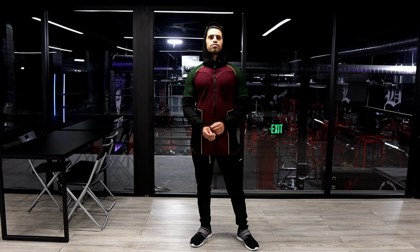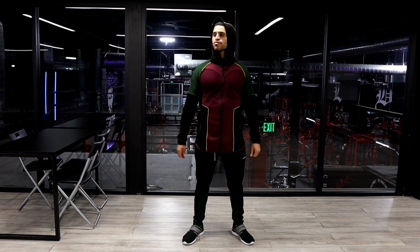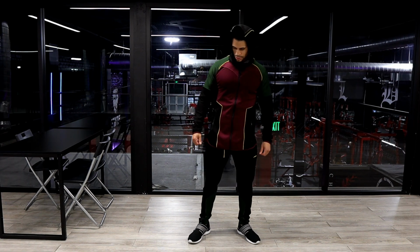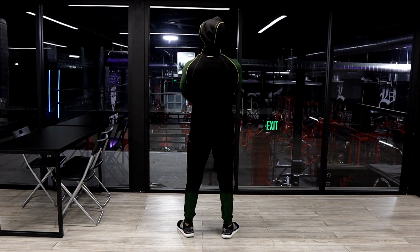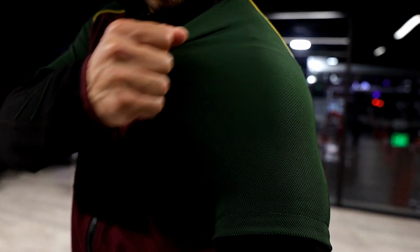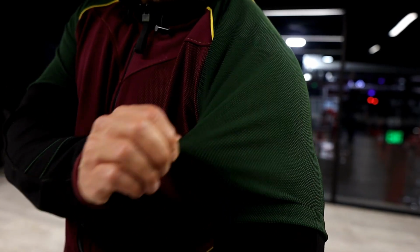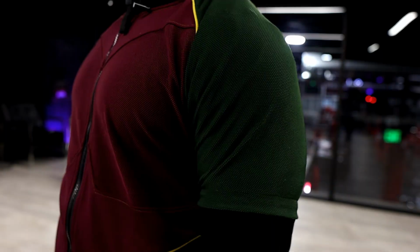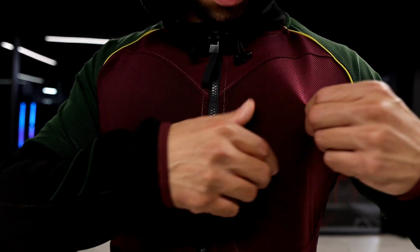Now let's get to what is, in my opinion, the star of the show for multiple reasons, the DAMIAN tracksuit. I'm wearing a large in the hoodie and a large in the joggers. One thing that you'll notice on the shoulders and the chest piece is this mesh material. It feels fantastic. I love this. It feels soft. It has a lot of stretch, a lot of breathability. It is the most comfortable hoodie that they've come out with, in my opinion, because of this fabric. It feels fantastic.